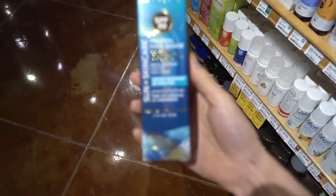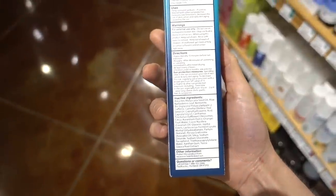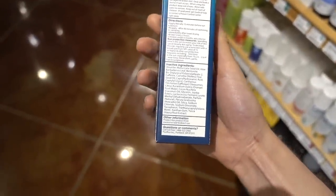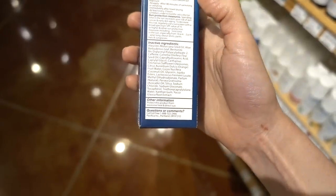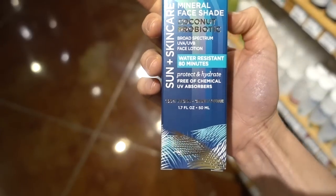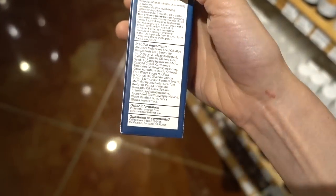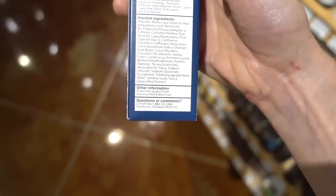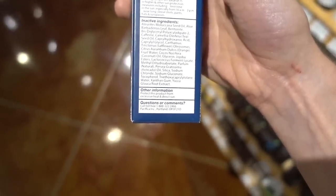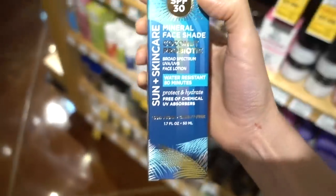$18.99. The Pacifica SPF 30 Mineral Face Shade is a zinc titanium dioxide mineral sunscreen, and it is vegan and cruelty-free as well, like the other one. This one is SPF 30 again. It's water-resistant. It doesn't appear to have fragrance, but again, it's got coconut oil in it. Oh wait, never mind. It has orange fruit water in it, so you're gonna run into some potential irritation there.